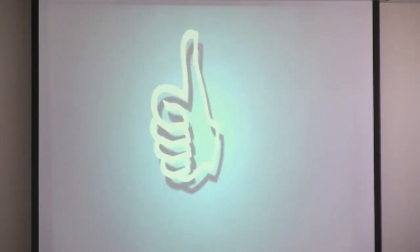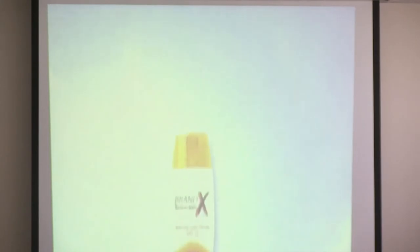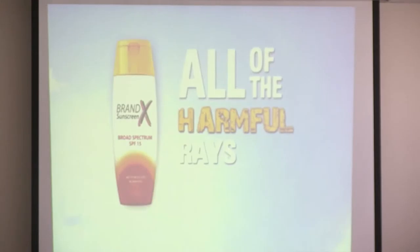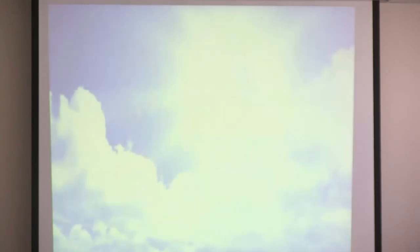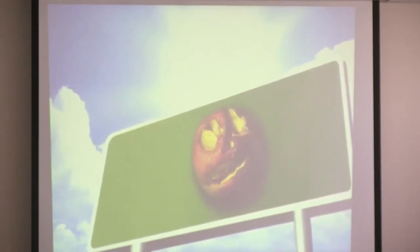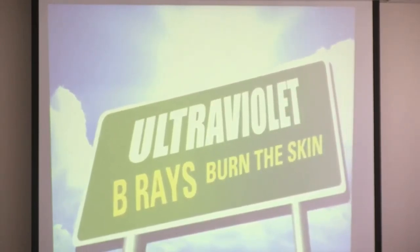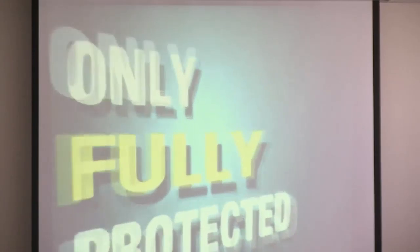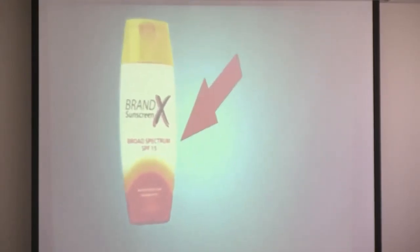So that's all good, but the FDA knows we can do better. You'll also want to look for broad spectrum on the label. That means that all of the harmful rays in the spectrum are blocked. See, the sun produces two types of radiation that sneak through the ozone onto us. Ultraviolet A rays age the skin like the skin of this apple. Ultraviolet B rays burn the skin, and both kinds cause the big C, cancer. You're only fully protected if your sunscreen says broad spectrum on the label.